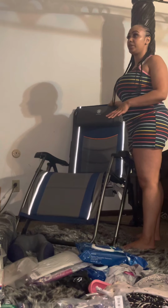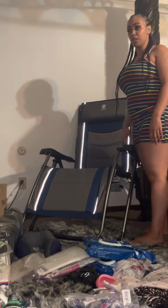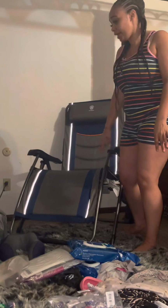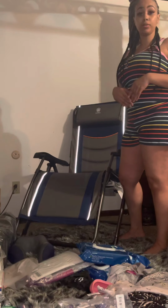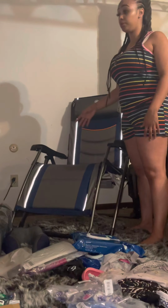So I'll wait till after. What's the name of this chair? Zero gravity chair, sorry. Zero gravity chair, ladies. That's the name. So this is my zero gravity chair. Don't go out and buy a brand new chair. They could go up to like $200. The cheapest one is like $125. I found 2 different sellers off of OfferUp. They sold me the chair for $60. That's really inexpensive. So you definitely want to go ahead and look this one up.